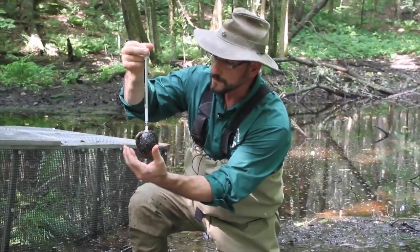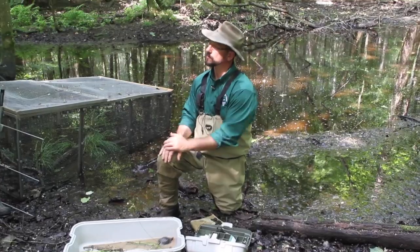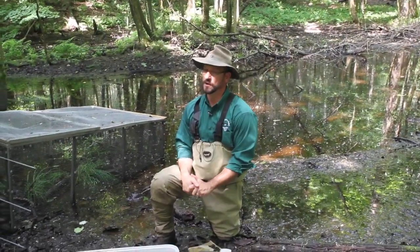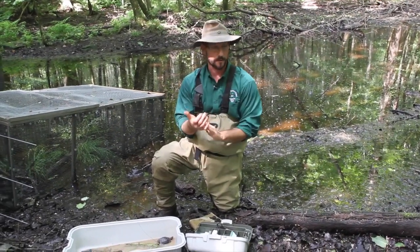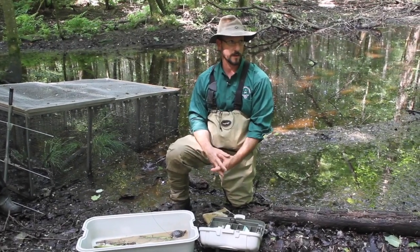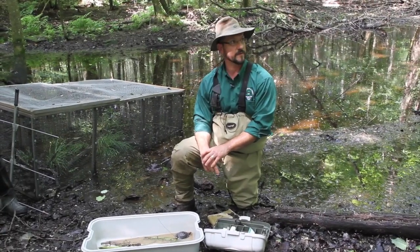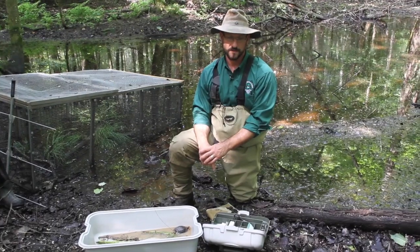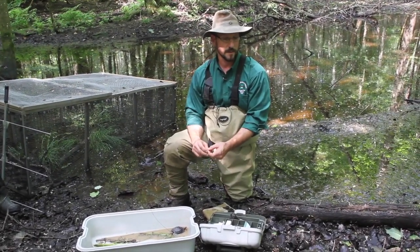You don't want to touch or handle the animals all the time, because you leave human scent on these animals. And we talked about one of the big problems: raccoons. I was telling John about it earlier. Raccoons are a big predator, not only of the adults, but mostly the eggs and the nests here. So that's a big problem as well. And so we have a partnership with USDA, the Wildlife Services.